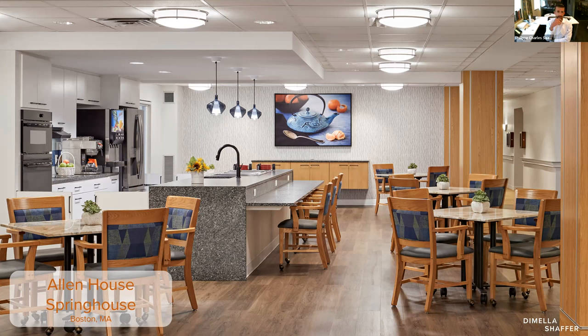Again, the contrast in the tables and the chairs and the colors and a good amount of lighting that is bright enough for people to be able to understand their environment.